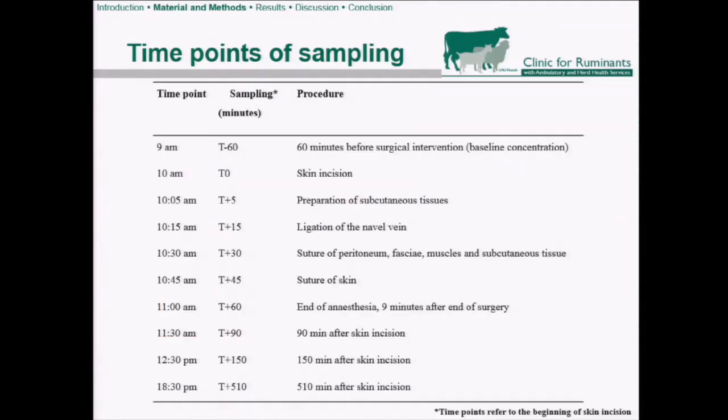The study was conducted by one of 2 assigned surgeons so that we wouldn't have any interference by the surgeon. And we had a pretty strict protocol. We always took the blood samples 1 minute after the painful procedure. So 5 minutes after the start of the surgery, subcutaneous tissue was prepared. Then the navel vein was ligated. 30 minutes after the start of the surgery, suturing of peritoneum, fascia, muscles, and subcutaneous tissue was performed. And 45 minutes after the start of the surgery, the skin was sutured.